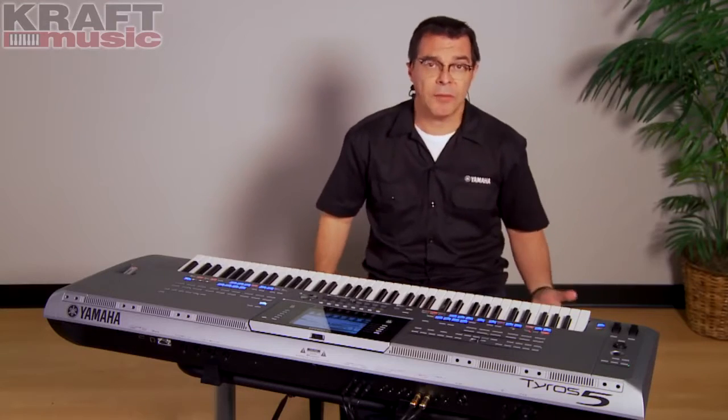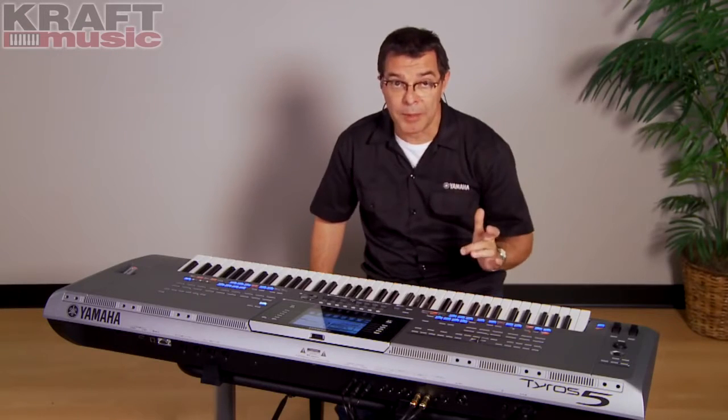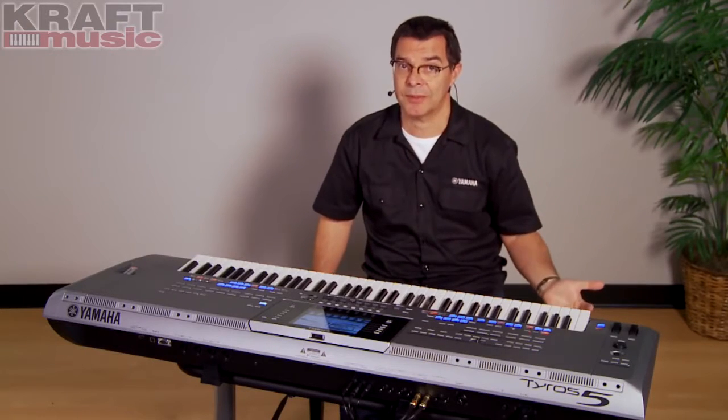We've got a variation of the classical flute, which is called jazz flute. And the jazz flute is great because if you play very strong, if you play very loud, it creates a growl because it's a Super Articulation 2 sound.